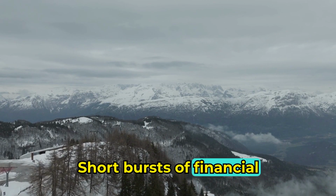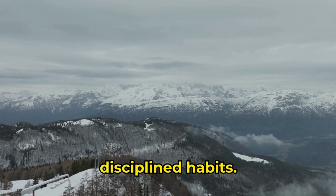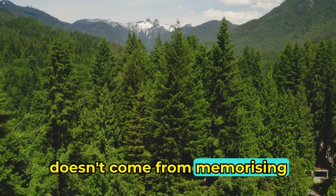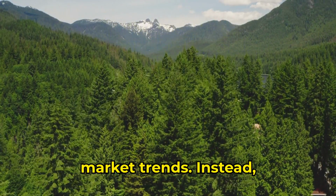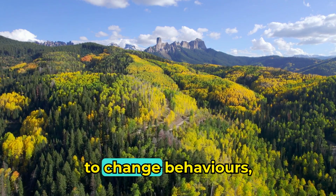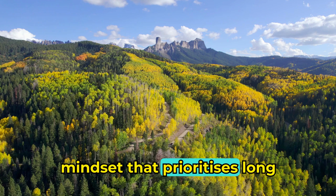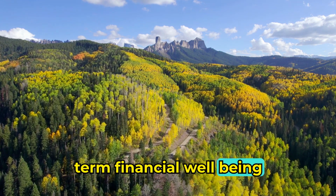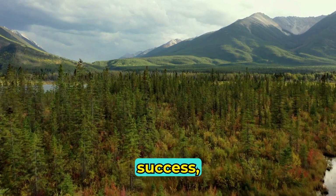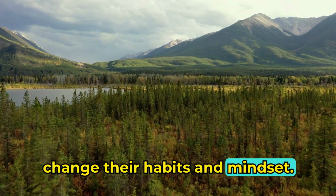short bursts of financial discipline often fizzle without a foundation of consistent, disciplined habits. Mastering personal finance doesn't come from memorizing financial theories or following market trends. Instead, it requires a conscious effort to change behaviors, build discipline, and cultivate a mindset that prioritizes long-term financial well-being over fleeting pleasures. Anyone can achieve financial success, but only if they are willing to change their habits and mindset.